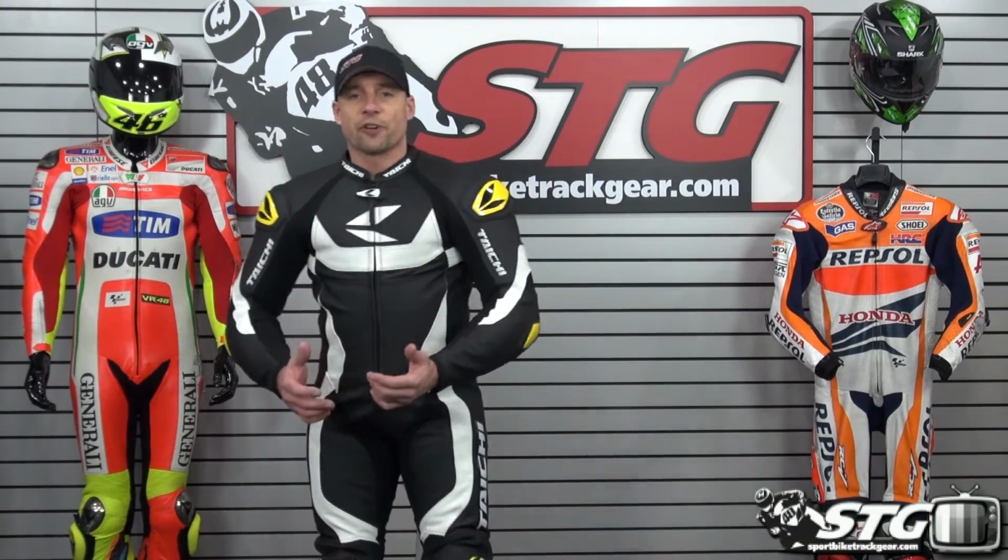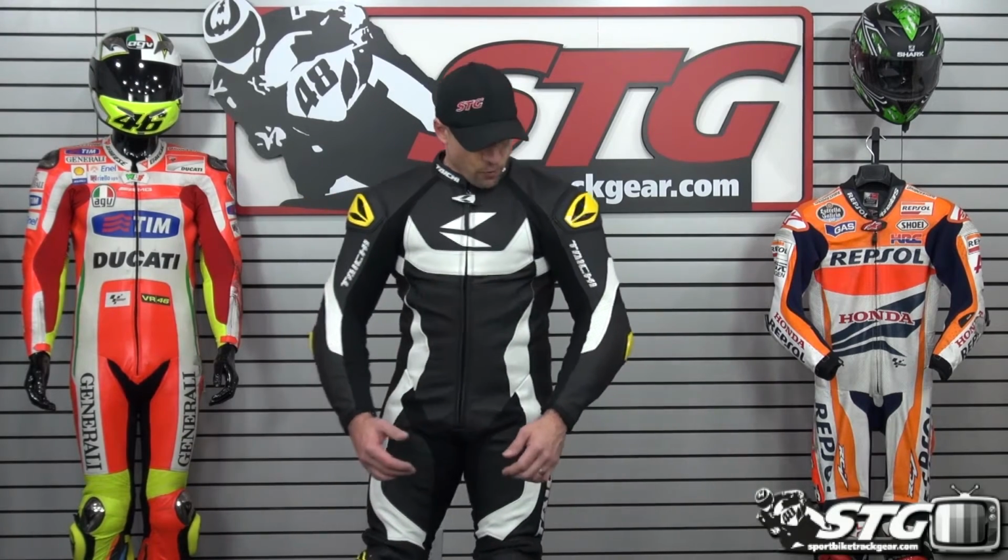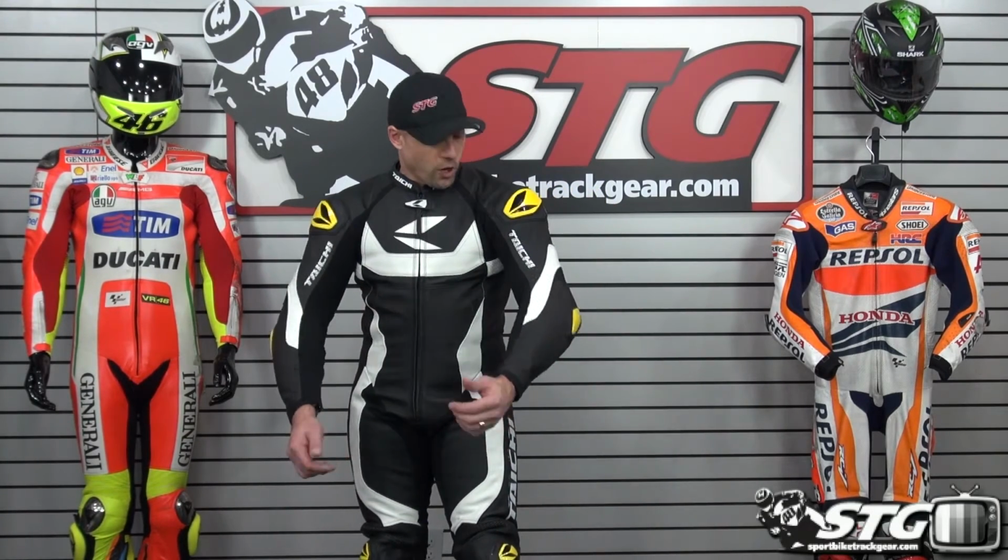Let's go ahead and benchmark our sizing. I'm 5 feet 11 inches tall, 210 pounds, 34-inch waist, somewhat athletic build. Right now I have on a size 56 euro in the R304. I would rate this a race fit.